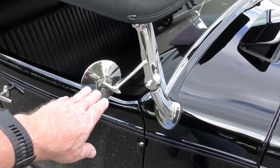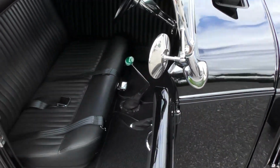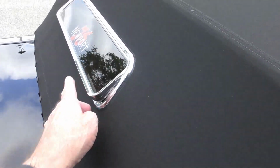Peep mirrors, pillar mount peep mirrors here. These bop tops are nice. They're Stay-Fast soft canvas style. They're lightweight, they lift off easy, easy for storage. A mail slot window here where you can get some air passing through the car.